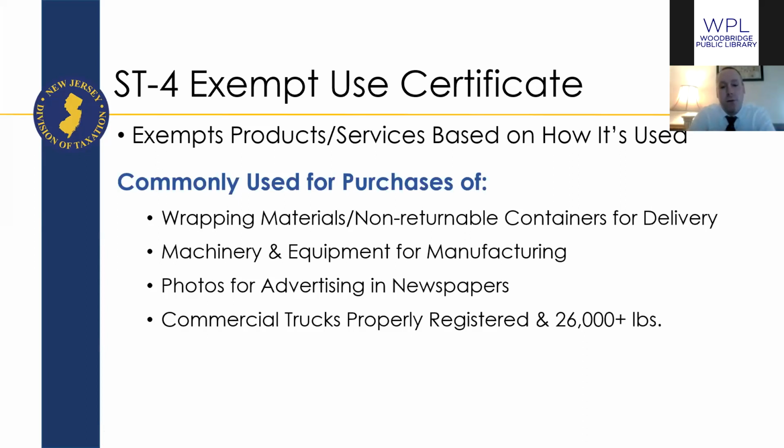Another use is for machinery and equipment for manufacturing. Not all machinery or equipment qualifies, so make sure you look at the back of the ST4 itself. Photos for advertising in newspapers if it's business related. And the last point is commercial trucks properly registered above 26,000 pounds.